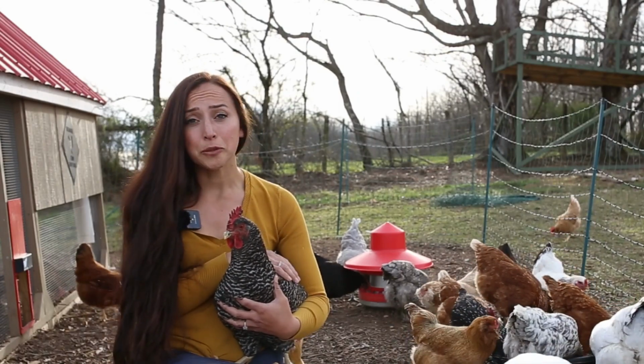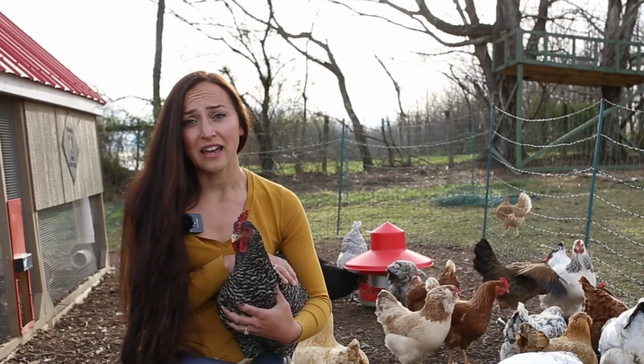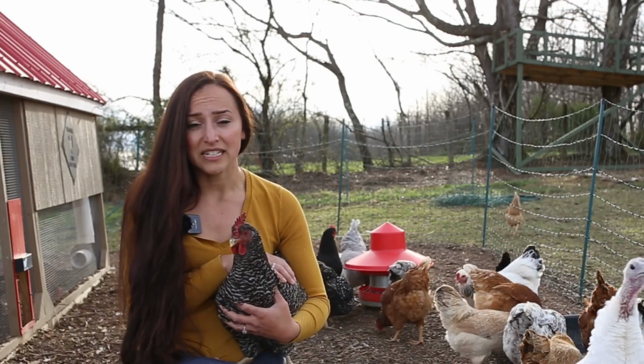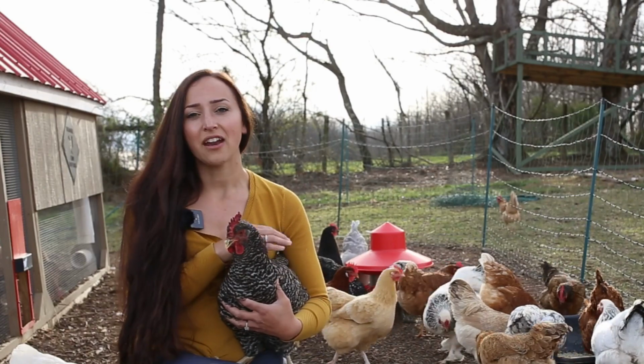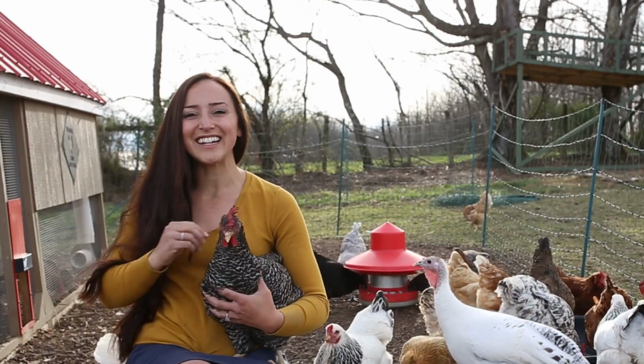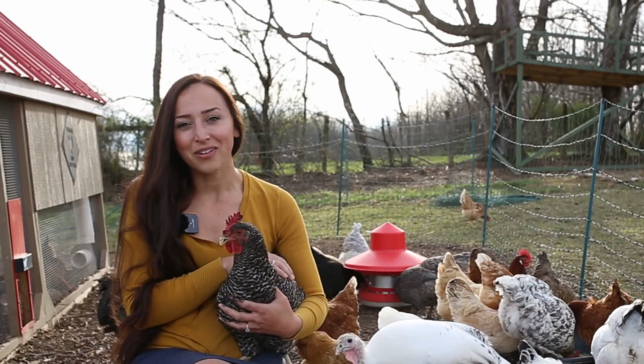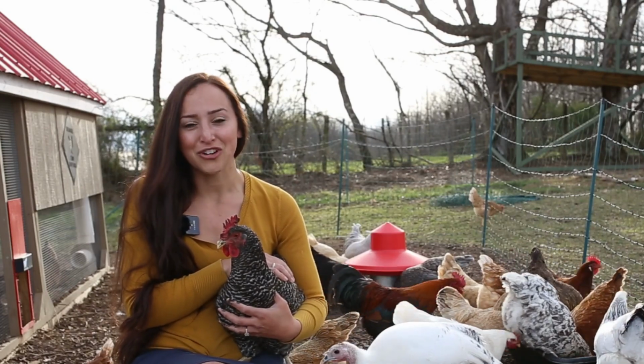So their coop space, and again, that includes roosting space. Each chicken needs at least 1 square foot of roosting space so that they can get up off the ground. And I have 2x4s covering the entire inside of that coop, so everybody has plenty of space, way more than 1 square foot of space to roost on.